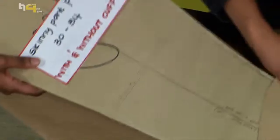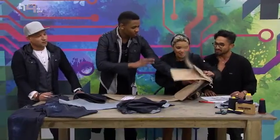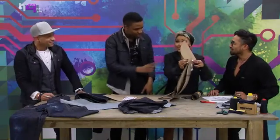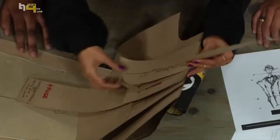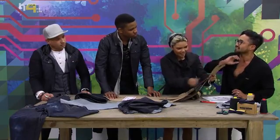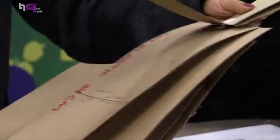So this would be a pattern. Yeah, this should be our pattern. Look how crazy all these elements are, you've got all these elements here. What is each one of these? This is the pocket. So this pocket, like a pocket over here, that's how it starts. That's insane. There's literally so much that goes into making a garment. What we see at the end product is a minute part of the whole design, basically.